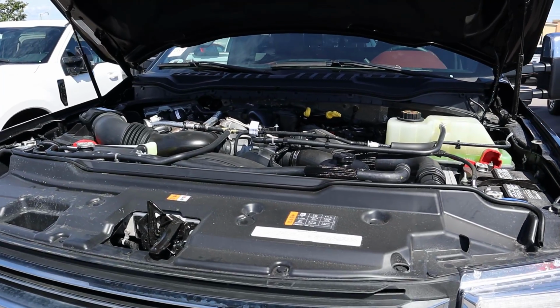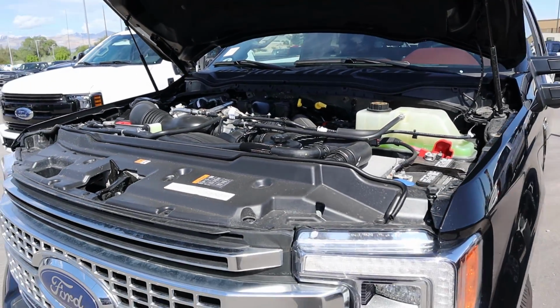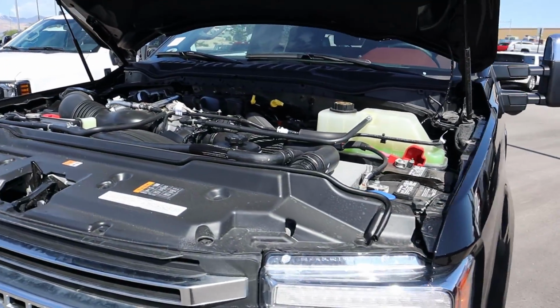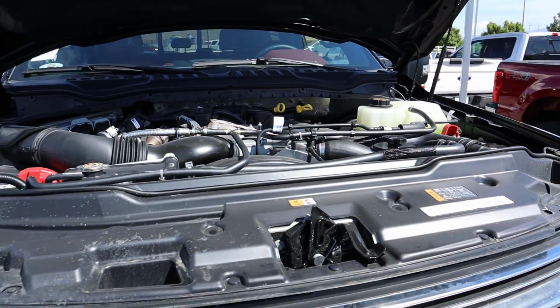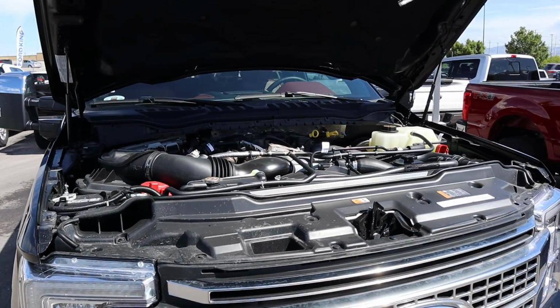So under the hood here, we have a 6.7 liter V8 turbo diesel. And if you couldn't tell the displacement, they put it on the side of the truck for you. But in terms of power outputs, you're going to get 450 horsepower and 930 pound-feet of torque, and that all goes through a 6-speed automatic transmission.